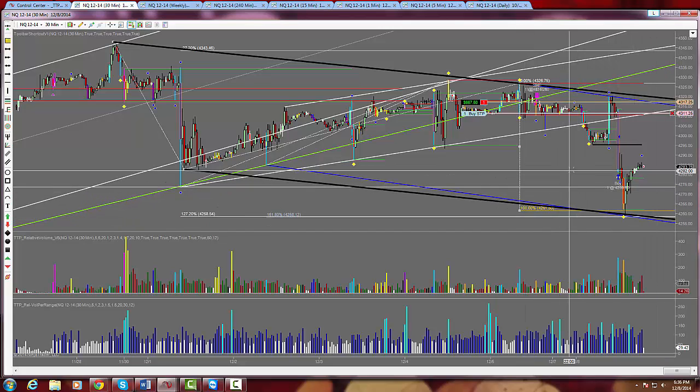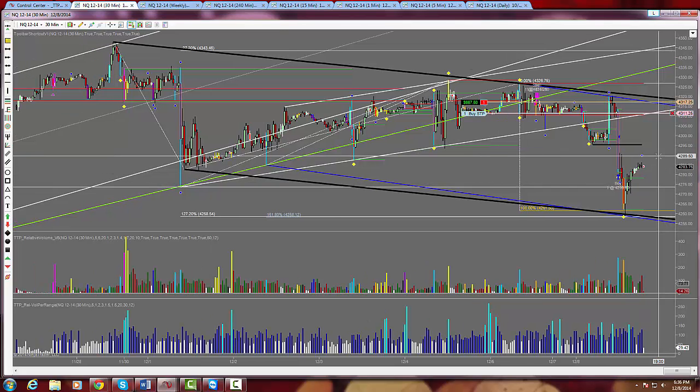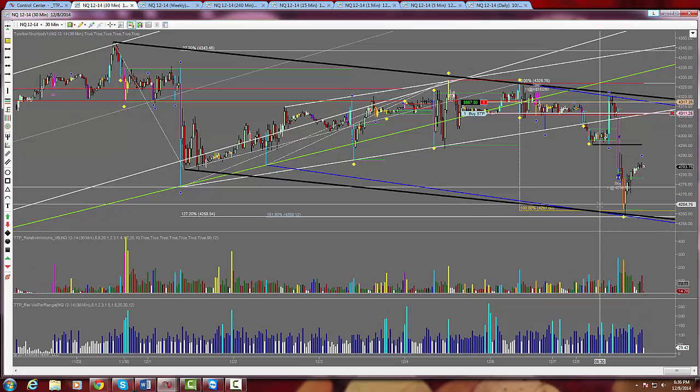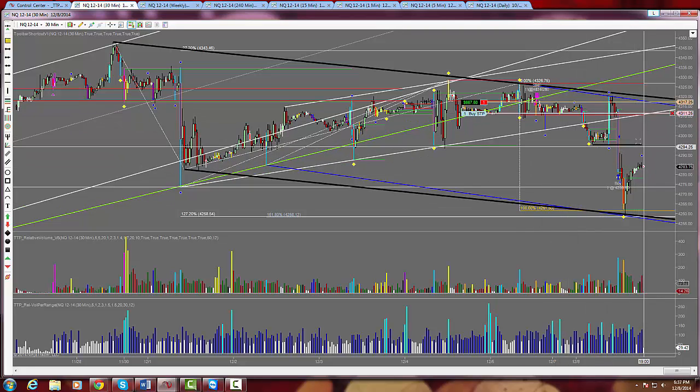So I imagine we'll, hopefully that's not the permanent low. I'm hoping that we'll get down through that. Probably not going to happen overnight, but some point tomorrow maybe. Maybe I'll make another video showing the outcome of this trade if I don't get stopped out. Okay, so that's all for now.